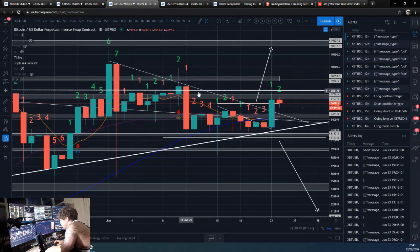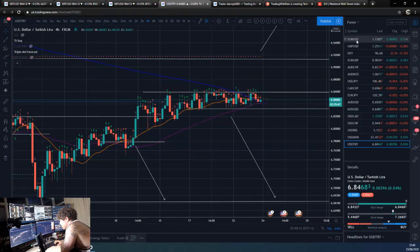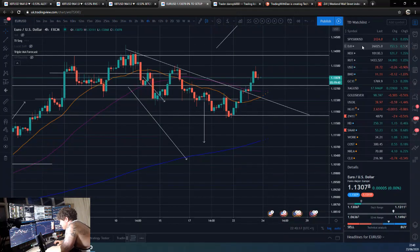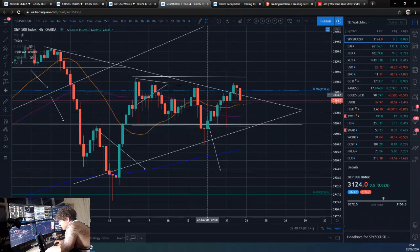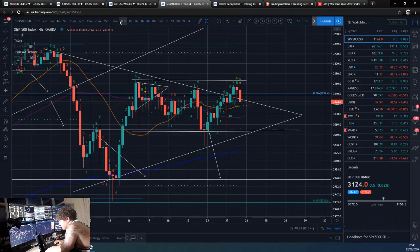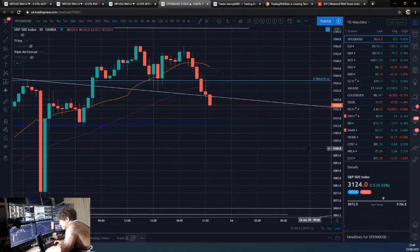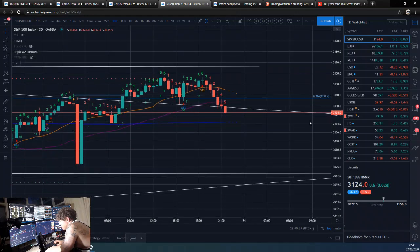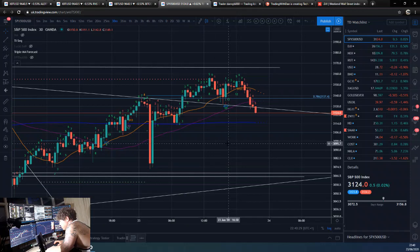I am looking at stock markets, and they are coming off a little bit now. Yeah, stock market is looking a little bit weaker here. This is obviously a 4-hour time frame. If we look at something like a 30-minute time frame, you can see we are coming off quite a bit here. But I do think stocks are overall bullish.